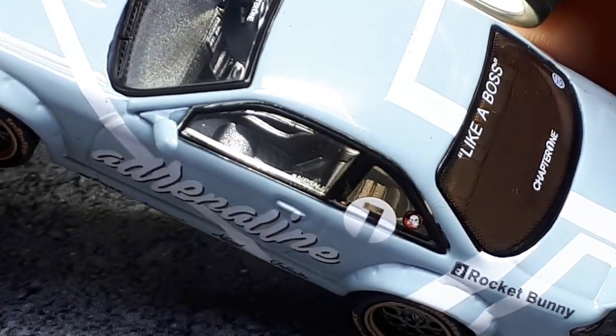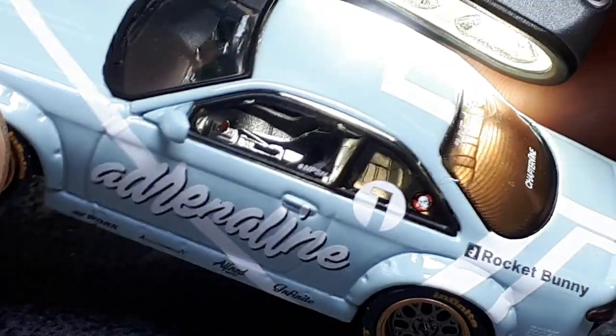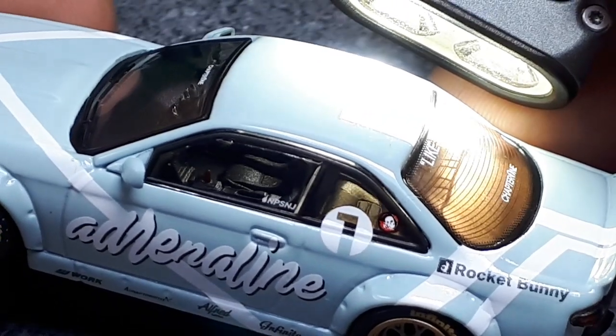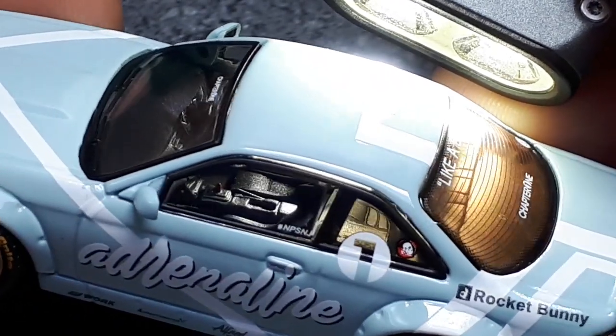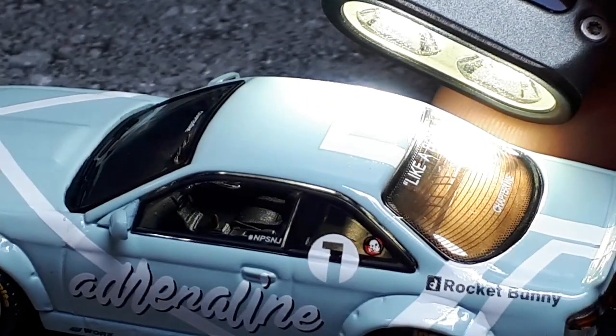There's no harness, or is there? That seems weak. No harness. Unless the real car, maybe it doesn't have seat belts. I don't think this is a registered car. There's no license plate on it, so... Or at least in that photograph.